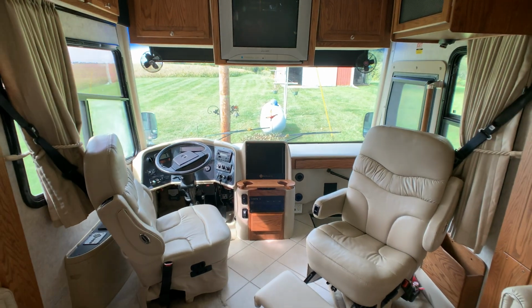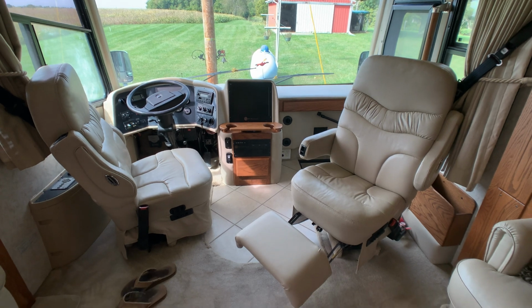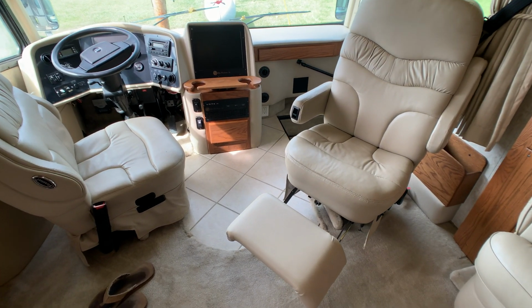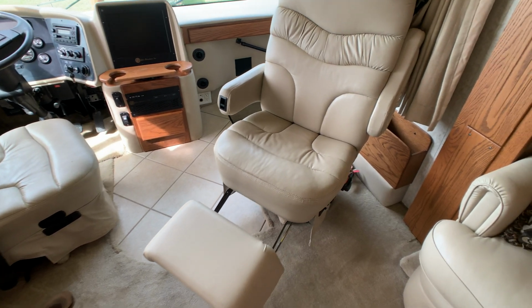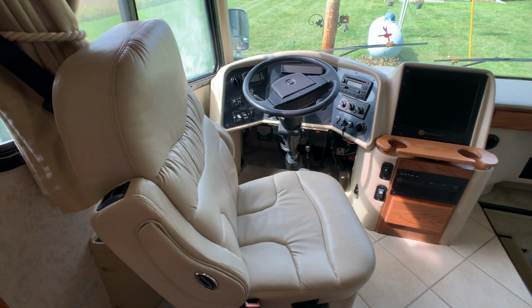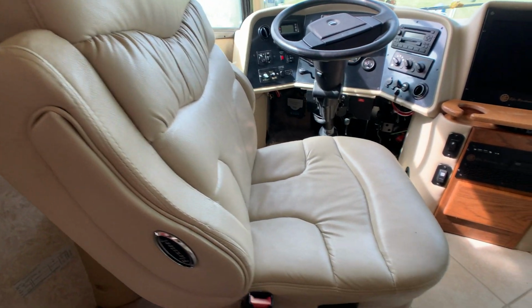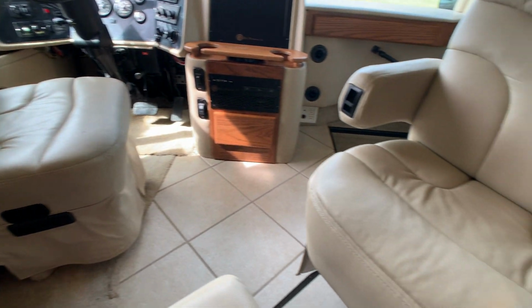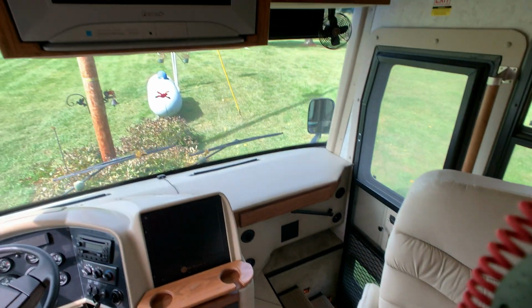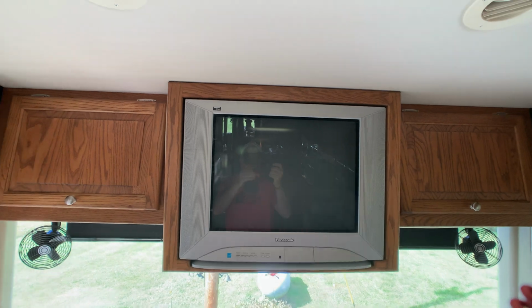Walking up into the pilot, co-pilot seat area. Both pilot and co-pilot seats swivel around. Obviously the co-pilot seat has the footrest, and it is 6-way power on both seats. Excellent condition, Flexsteel, the ultra leather finish. They have absolutely no wear or tear on them. And there's the old TV. Easy to upgrade if you want to.